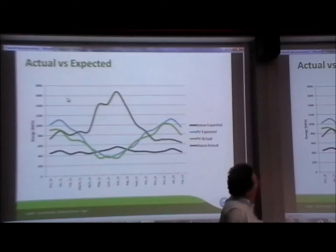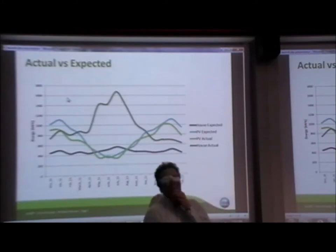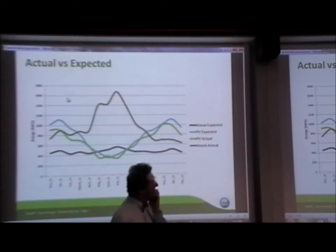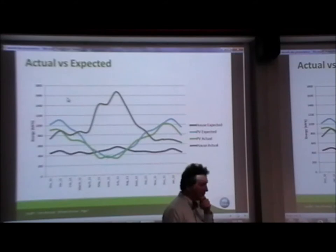Oh dear! Yeah. So this is what actually happened. We were all a little bit surprised, to say the least. You can see that enormous winter energy consumption that went on. And even during the summer, everything across the board was above what we expected by a long way.